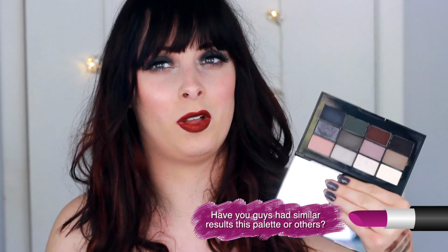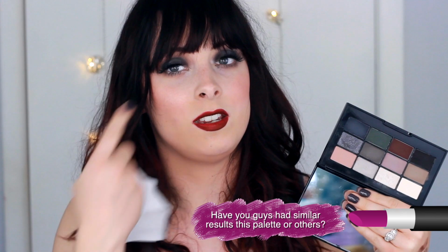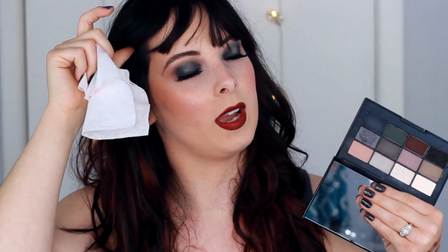I will admit the first time I used this palette, I think I was a little underwhelmed. I did use it on my eyes today, and I do really like the look. Let me move my bangs out of the way so you can see what my eyes look like. I did really like the look that I created today. So I'm still testing out this palette to see if I like it. Initially what attracted me to it was the color range. I really loved all these colors. There's a nice mix of jewel tone, matte, shimmer, and transition colors. It looks like a great overall palette in general.